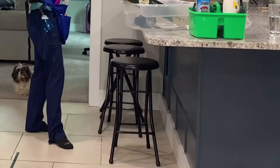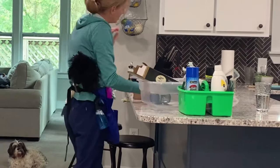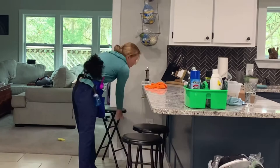I'm obsessed with dusting baseboards. I feel like nothing feels clean if the baseboards have dust and stuff on them. So I always walk around dusting the baseboards.